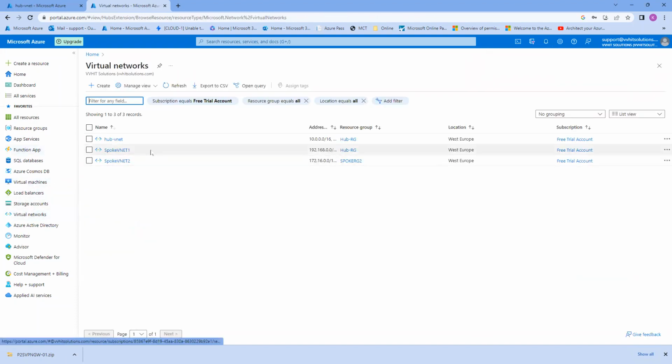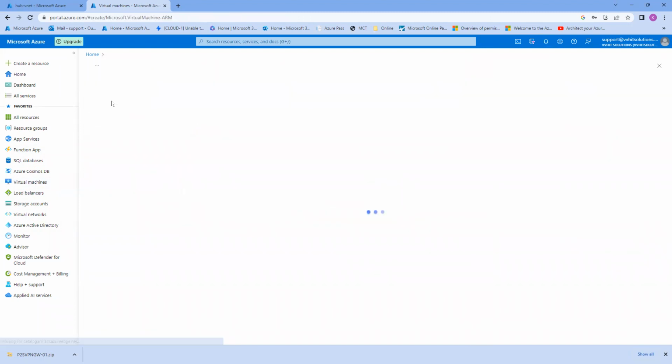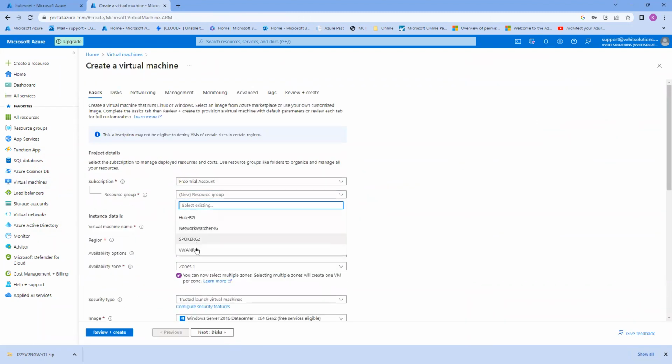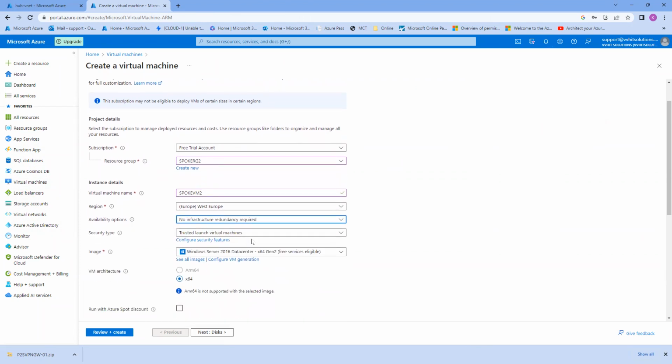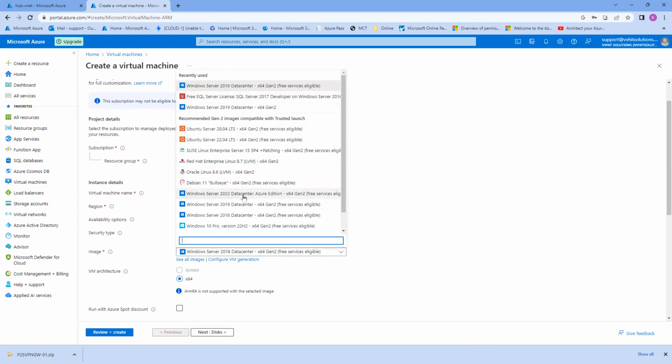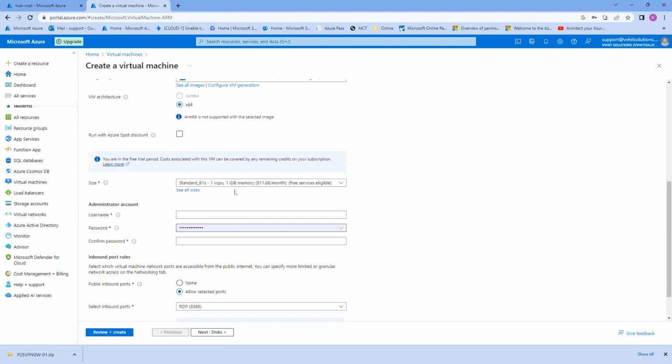Let's go ahead and set up the virtual machines in each VNet. I'll go to the virtual machines option here and click on create Azure virtual machine. I'm going to choose spoke RG2 for now, and I'm going to say spoke VM2 here, in the West Europe location. I'm just going to create standalone machines; I don't have any high availability solutions here. Let us choose very minimal resources, let's say B1 series, to save the cost for the POC.